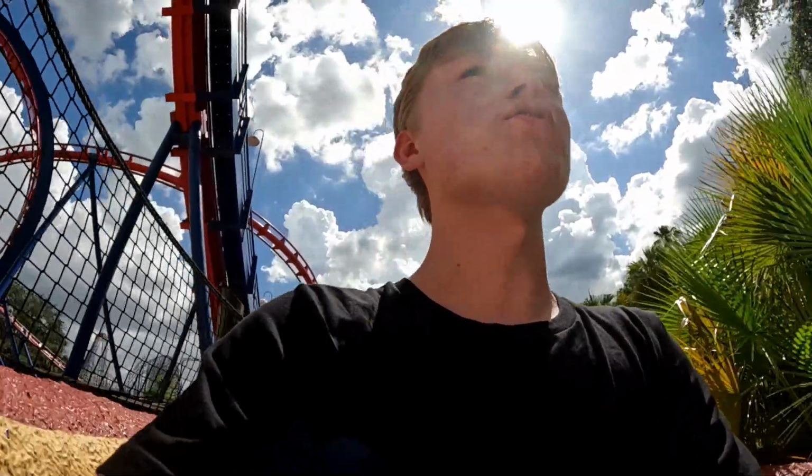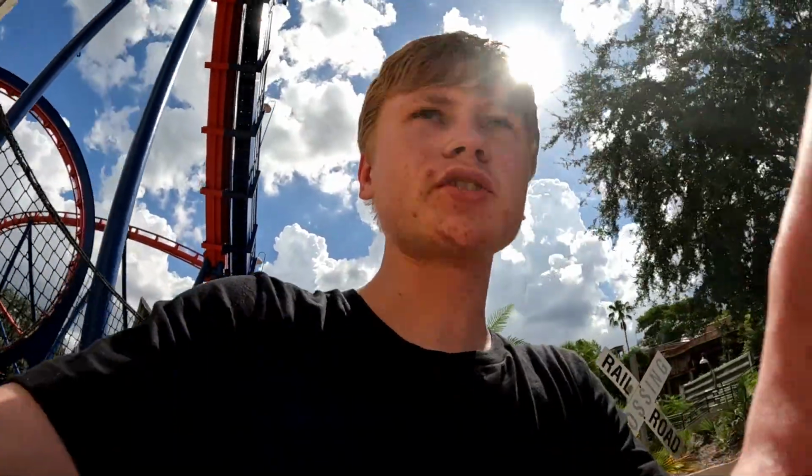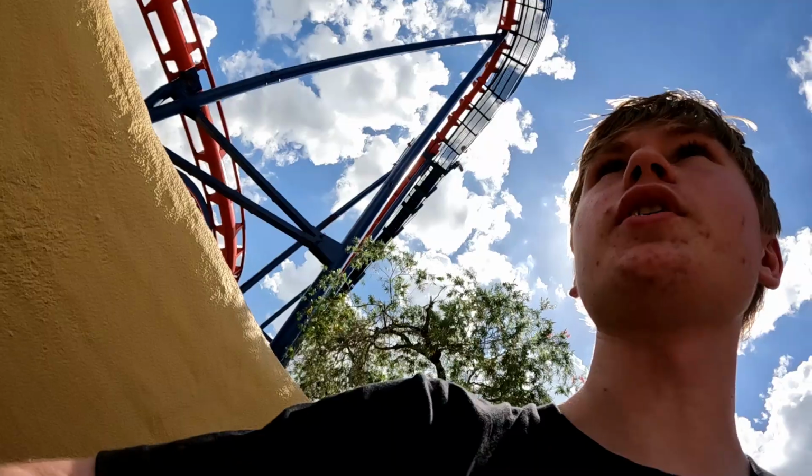All right, we just did Scorpion for the very, very last time, and it was actually very good. The very last ride that we were going to have on it, and we got a front row POV, which I'm actually shocked about. So that's actually good. So that's the last time we're going to see this whole entire structure over here.